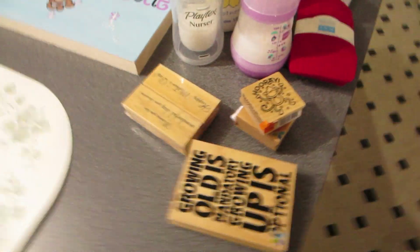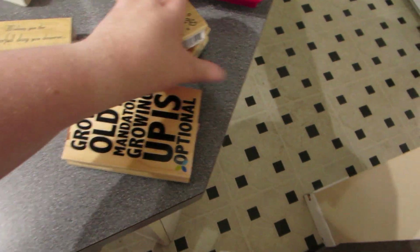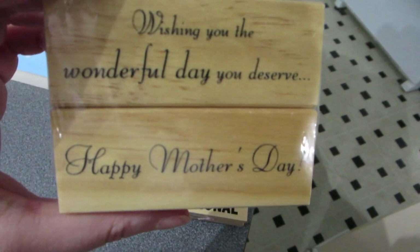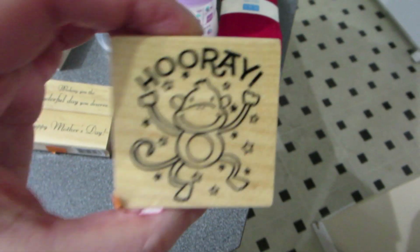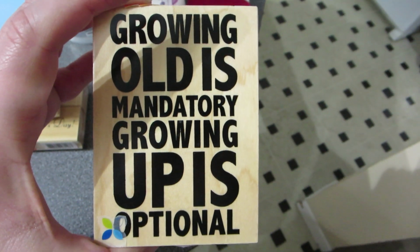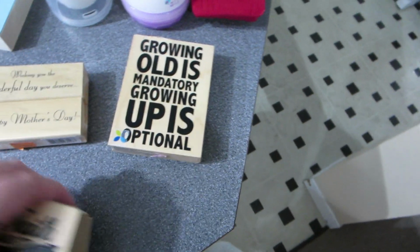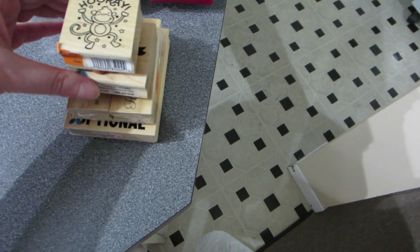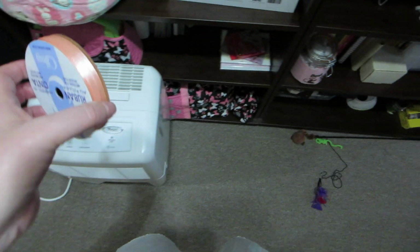Oh yes, and on our way home we stopped in at Michael's at the Dixie Outlet Mall because someone informed me that they were having clearance, and so I got myself some stamps on discount. I got a Mother's Day set because I don't have any Mother's Day stamps. A monkey, of course. This one here says faith makes all things possible, and growing old is mandatory, growing up is optional. So I thought that would be cute for a birthday card, and they were all 50% off, so that was pretty sweet. Pretty good deal there. And I also got myself a little thing of ribbon because I thought it was a really pretty color ribbon that I had never seen before. It's like a coral. I hope you guys can see that. And so I think that's about it. Yes, that is all.